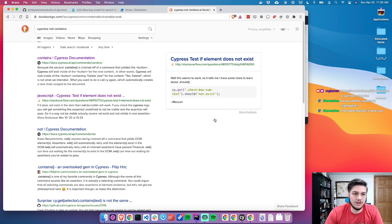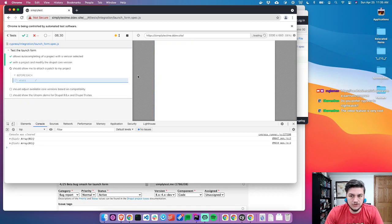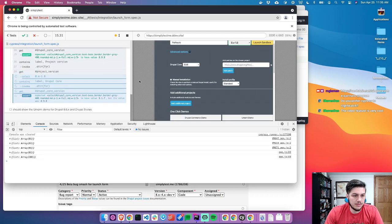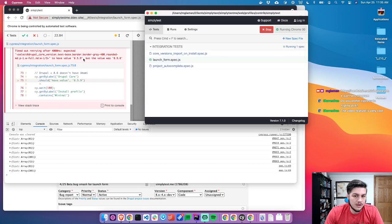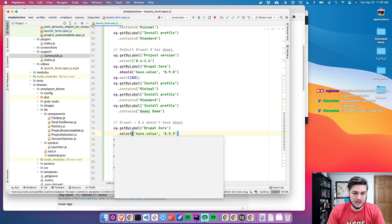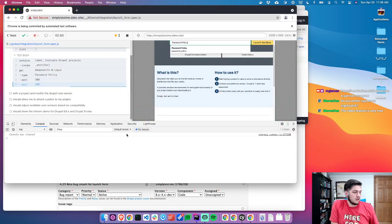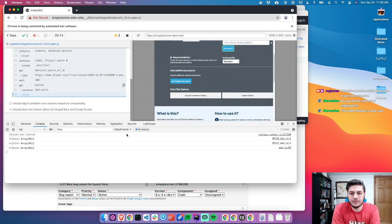I don't know if that's it. Some of the chaining and the wording just confuses me beyond belief, and I can never get it straight in my head. All right, so we got the test. Hopefully now we can verify that. Oh, did I edit something in the wrong spot? Oh, should have select. There we go. All right, so now we'll have test coverage there.